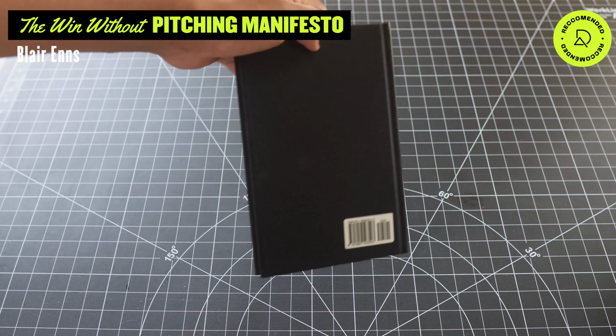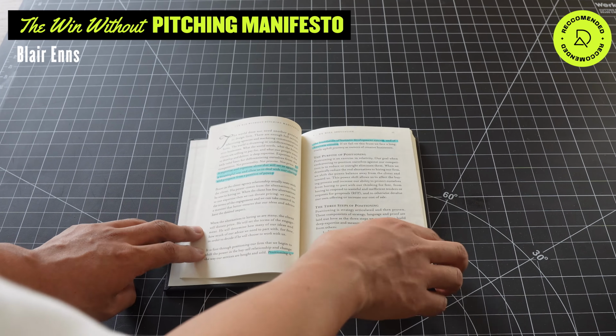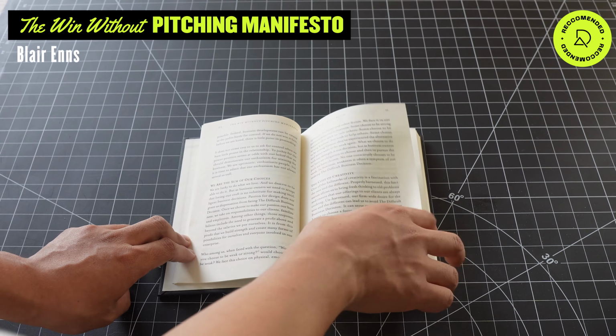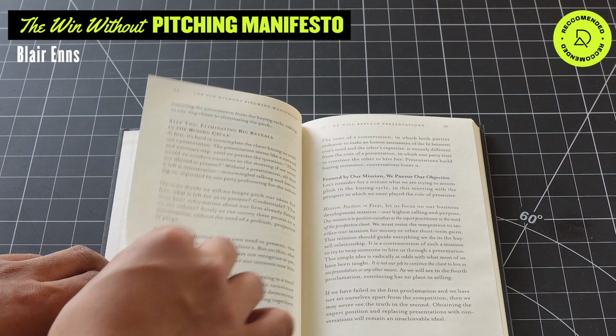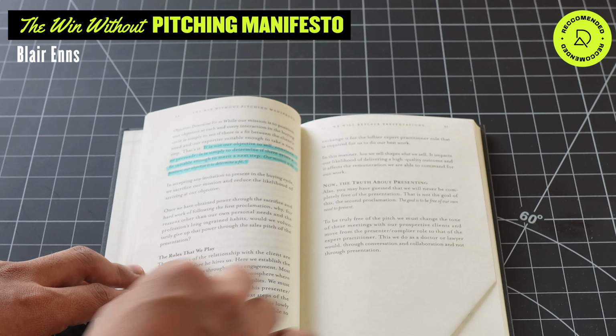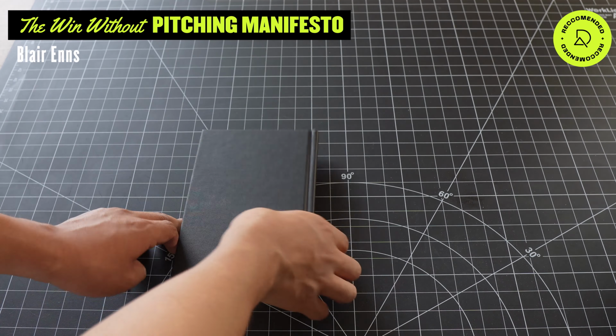First book on the list is The Win Without Pitching Manifesto. This book teaches you how to position yourself as an expert rather than an order taker, which typically happens as a designer. As designers, we sell creative services that solve a problem within their business. Therefore, we must charge for the value that we offer.